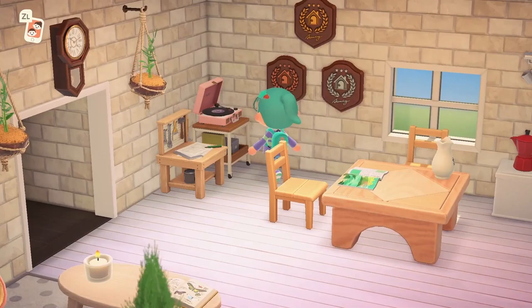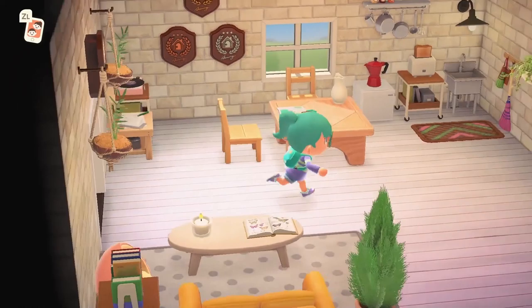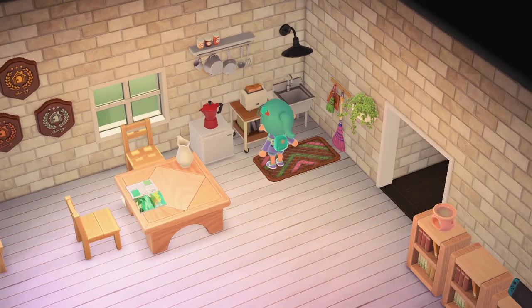And I did get over 50,000 HHA points, so I actually got the golden plaque. So I have all three plaques here. And look at my little kitchen area. I think it looks really nice and colorful. Let's eat some toast for breakfast. Okay, while that's heating up, I'll show you this other room.